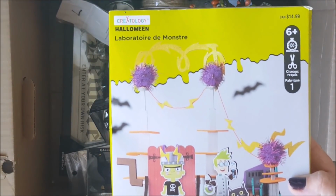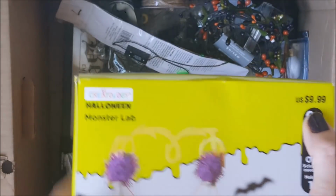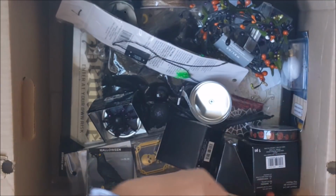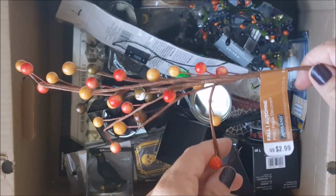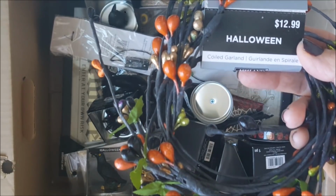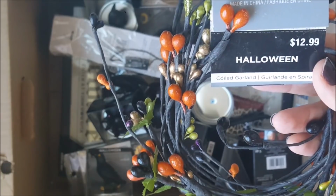Let's see. This thing is a Halloween craft, Canada's $14.99. So who knows? Oh, US, $9.99. Looks like little, you know, foam, cute, 6+ craft. Random fall decor for $2.99. I was looking at this actually. $12.99. I saw this for the 80% off. I hesitated to buy it, and I didn't, and I'm glad I didn't because I got it here. So I like to put candle in between this on a table, so I definitely like this.